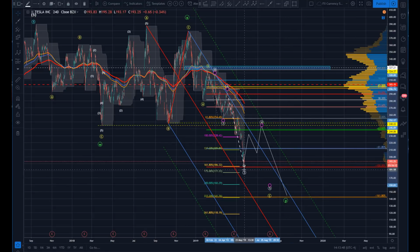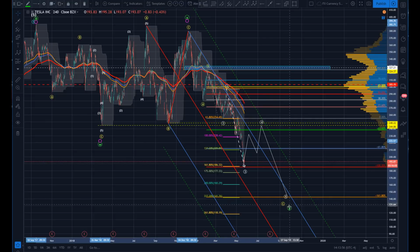So if this is our 3, the 4 is going in, 5 is going to be likely down here lower to finish our ABC. So we've got targets. We've got targets down here.